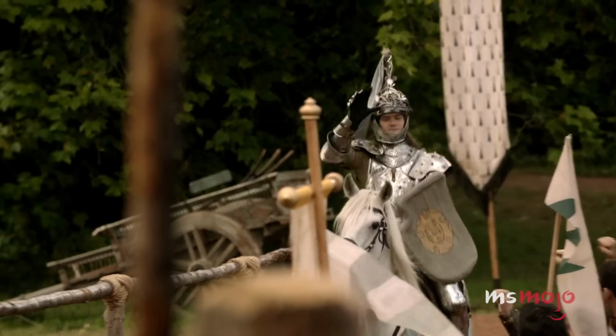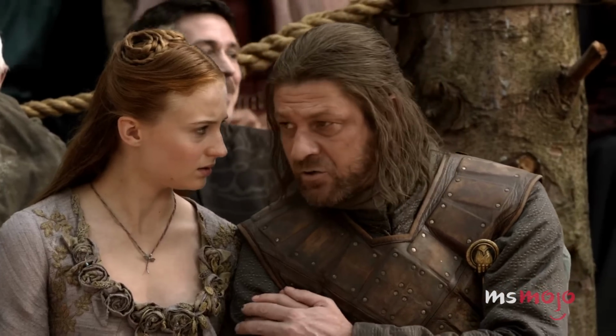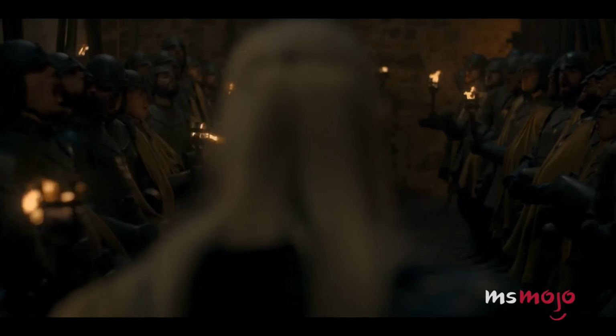The Lannisters are often seen in lion-embossed red and gold, while Sir Loras Tyrell, who is particular about his clothes, favors an intricate rose pattern design. In the first episode of House of the Dragon, we're just getting to know Prince Daemon.